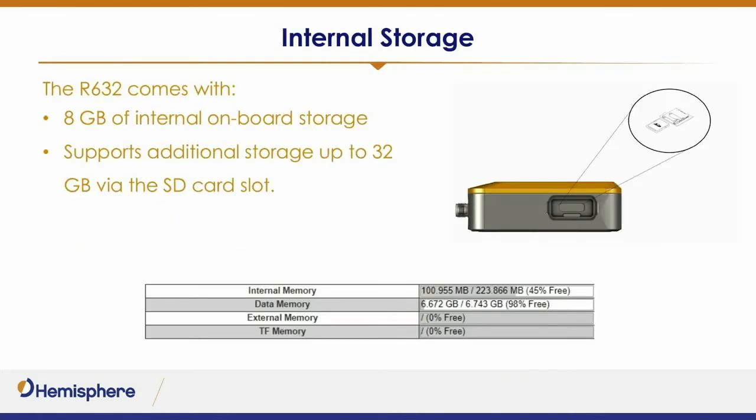The R632 comes with 8 GB of internal storage, which is great for logging and storing data. In addition, the R632 comes with an option to expand the storage up to 32 GB with an external SD card slot. That is weather-tight and rated for IP67. The internal and external storage can be monitored through the web UI.